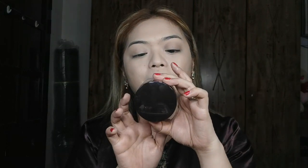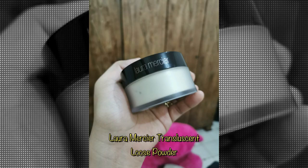Actually, parang first impression ng mga item na hindi ko pa nagagamit. So, for the setting powder, magsaset ako ngayon kasi feeling ko huhula siya anytime. But feeling ko lang naman yun kasi nga first time ko siyang gamitin. So, to give them a chance like others. So, I'm gonna use this Laura Mercier Translucent Loose Powder. Para hindi natin mabago yung color ng foundation. So, gonna use the same sponge.